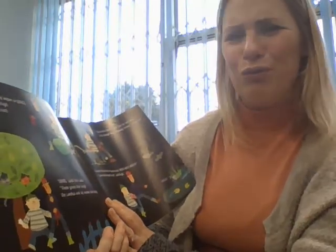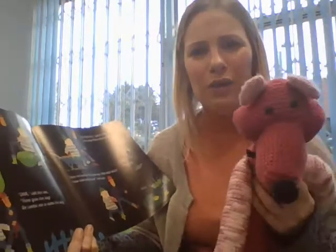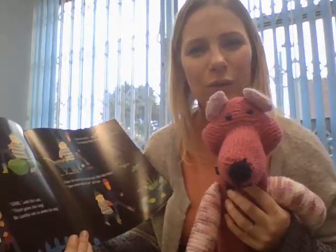And then the dog began to quack. Dogs don't quack. I know what you mean, Bertie. It's very confusing. Oink, said the cats. What's going on? Can you help, reception? Can you help Bertie to understand why the animals are saying different noises?